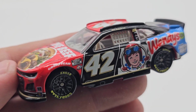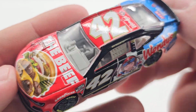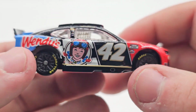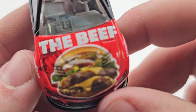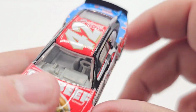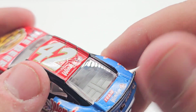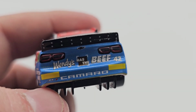I don't think I've actually done a diecast review. Oh my god, if I could focus. There we go. I don't know if I've done a diecast review on this car. I want to say I have, but I'm not really too sure. I'll have to look through my videos, but got the beef right there on the hood. Of course, got the 42 on the roof, Wendy's, Team Wendy's. Heck yeah, Team Wendy's all the way. Wendy's beef. Wendy's has the beef.